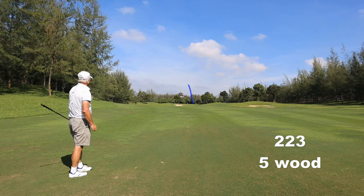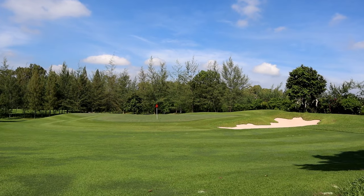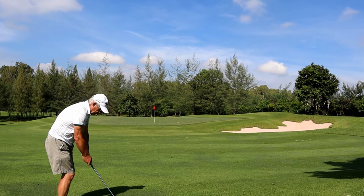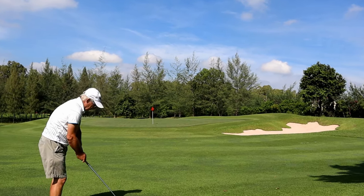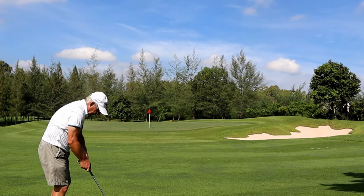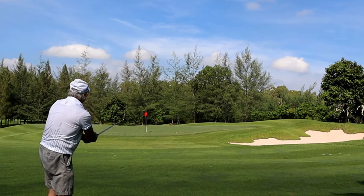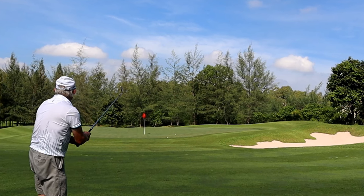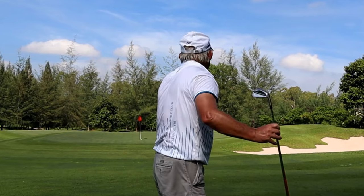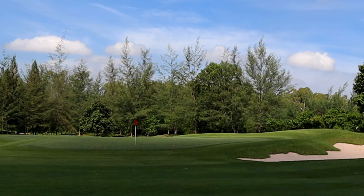Just a bit bottom groove, not swinging very well. This leaves me a kind of English type shot. So I've got to hit it firm enough to get it towards the green. The type of grass will slow it down, and then it will trickle on to the green and hopefully give me a birdie putt. Lovely.